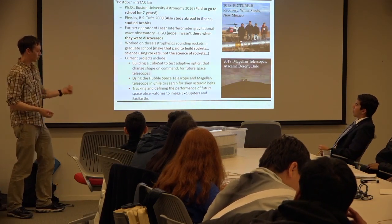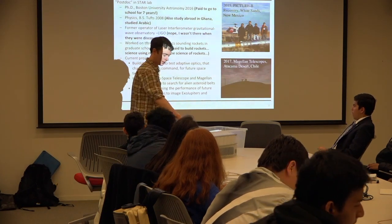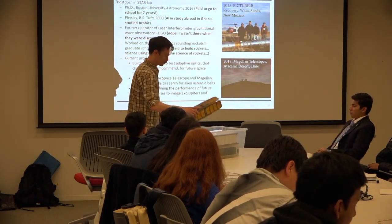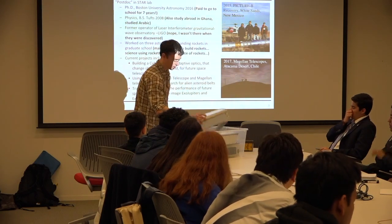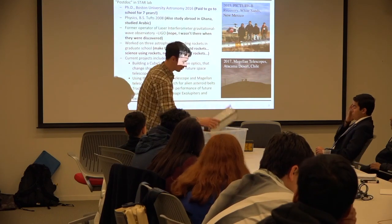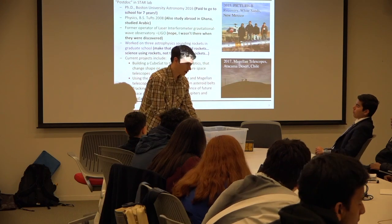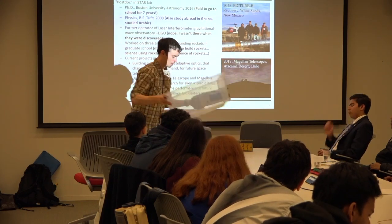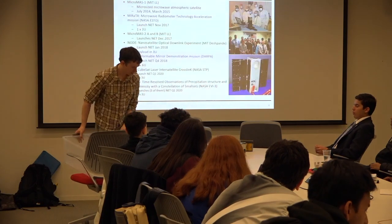And so now here at MIT, I'm working on CubeSats, and we're going to talk about CubeSats a lot, but these are some of the mock-ups. And we're working on ones primarily to tie back to that science question of are there Earth-like planets around other stars, and what technologies do we need to detect those. So that's been my main focus.